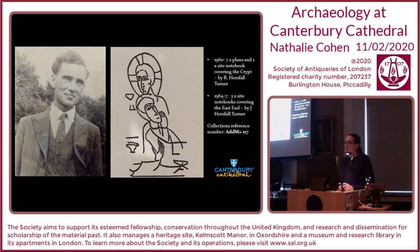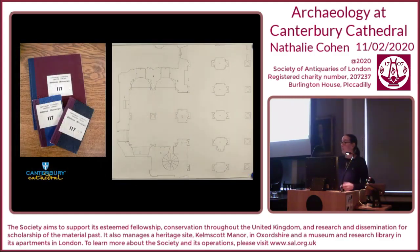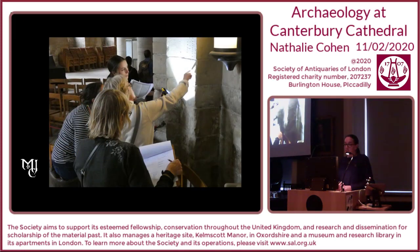The Horsfall Turner brothers appear to have been given a key and told to go to it. And they produced a really fantastic archive, which is held in the collections at the cathedral today. So we have a series of notebooks describing their discoveries and some spectacularly well-drawn site plans with numbered allocations to all of the items that they found. So the Canterbury Journey is currently leading a project to record, re-record the inscriptions within that eastern crypt area.